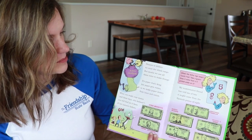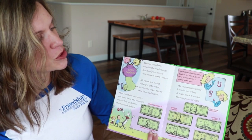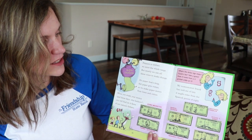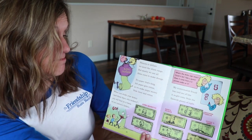What's the dollar sign mean? Could it be? Take a guess. Does it come from a U printed under an S? My numismatist friend has told me of late it might come from the Spanish pieces of 8.